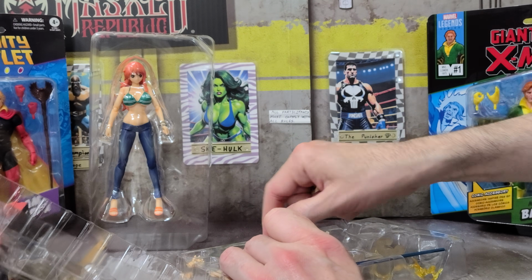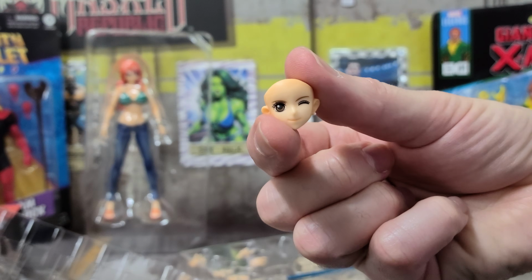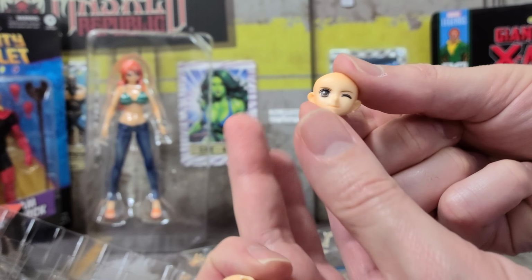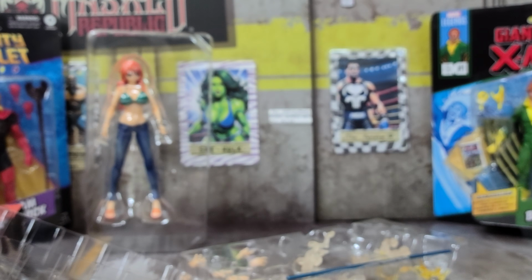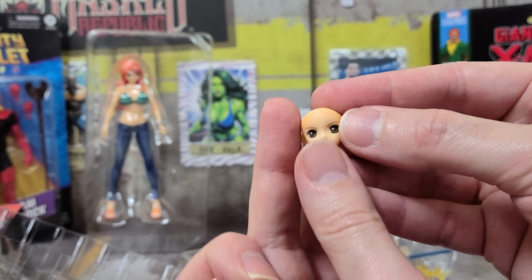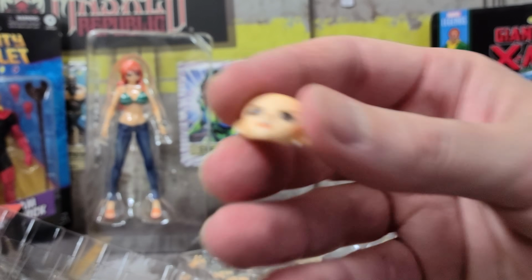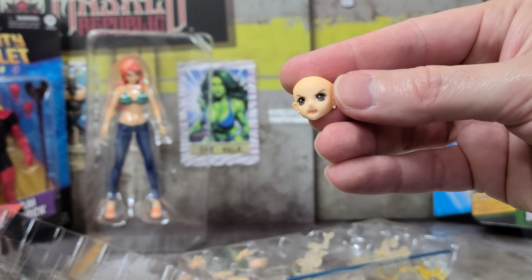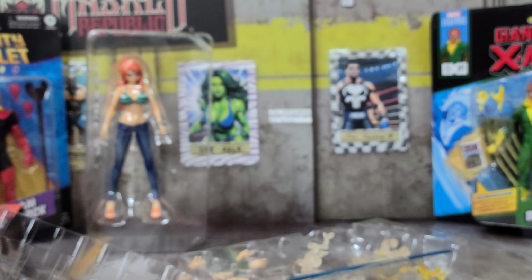Let's start with the heads, if I can get these out. So here's that first one. Sorry, I'll try to set this. You can get a good look at her expression there. It's a real cutie pie if you like that sort of thing, but that is not my style. Okay, and that's the smiley, and this is the really not threatening, a little bit angry, looks like a 3-year-old kind of going.